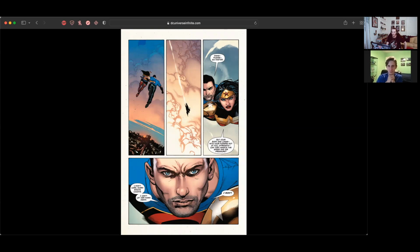How come they changed Superman's haircut? Because he never had the spit curl in the New 52, bro. Oh, okay, got it. That's another thing they lost the copyright to. A lot of Superman is segmented copyright.